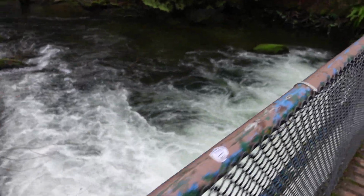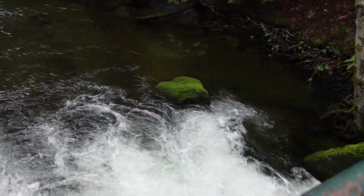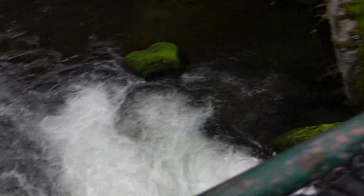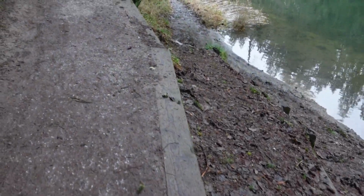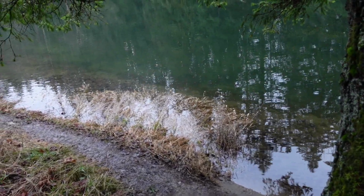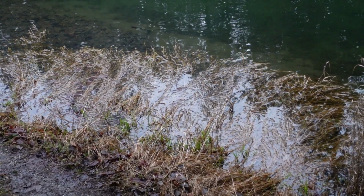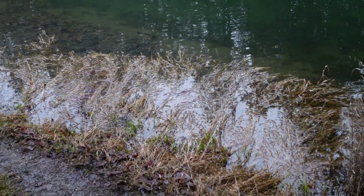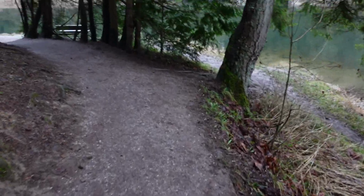Man, it's flowing heavy. A lot of water flowing through here today. Look at that. I'd be nervous that I'm gonna drop my camera in there. Kinda like how that grass lays on the water's edge over there. Give you a better look at that. It's kinda cool. There's probably a few little frogs under there or something. Let's keep moving, show you the rest of this area.